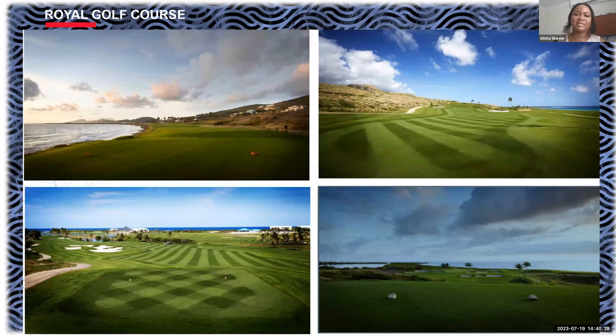Not forgetting our golf course. This is our Royal Golf Course. Definitely if you're on island, you must experience it. And if you're into golf, of course, I have clients that are into golf. It is something to experience.